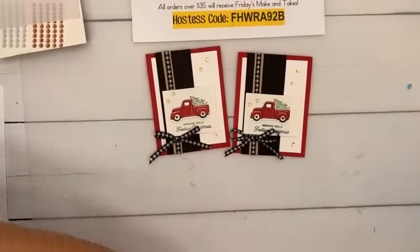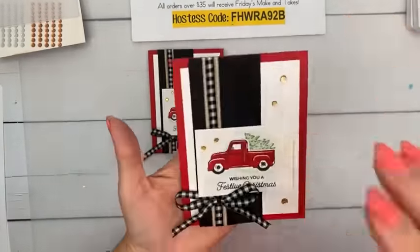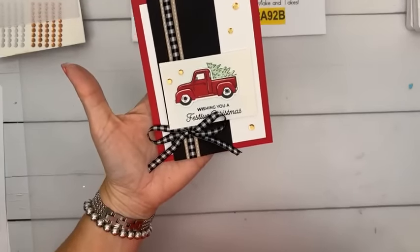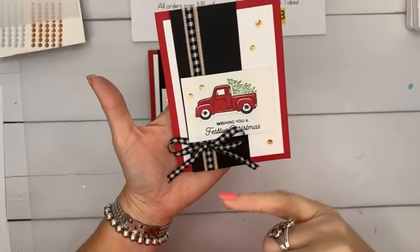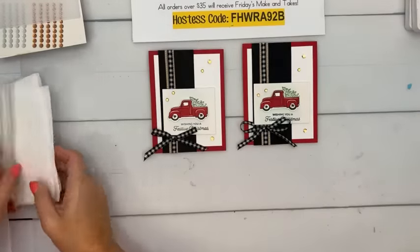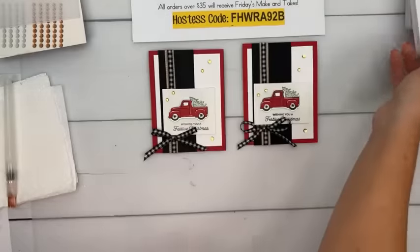Totally happy. Okay, back to Christmas cards. Now, do you guys have a Bass Pro Shop in your area? Have you ever been to Bass Pro Shop? We have one here in our area, and at Christmas time, they have an old-timey red truck with a Christmas tree in it out front, and it is the cutest. We took pictures of the girls when they were little there at Christmas in their Christmas dresses, and it was super cute.